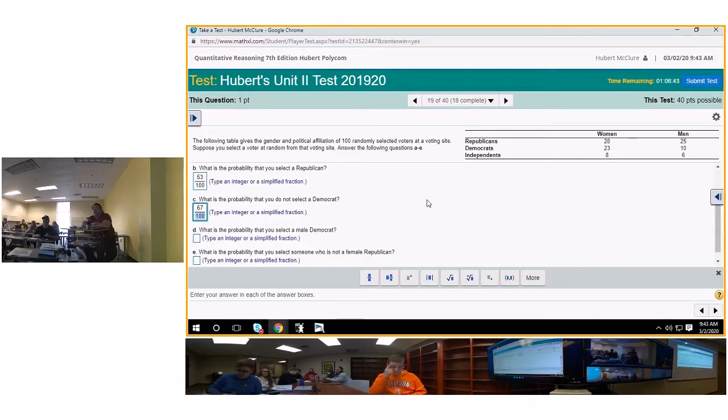What is the probability that you select a male Democrat? 1 male over 10. Oh, I'm sorry, it's 10. So it'd be 10 over 100.